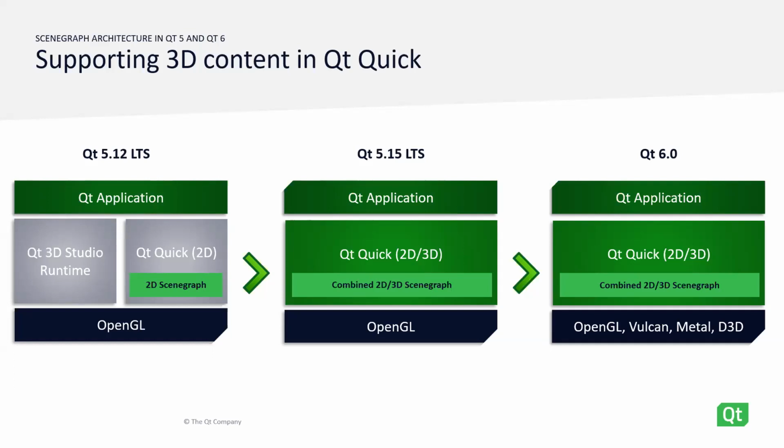So in Qt 5.15, the basic architecture is the same as in 5.12, but in 5.15 there is an optional new scene graph which is combining the 2D and 3D into one architecture. That's still based on OpenGL, and that's optional in Qt 5.15, and that is going to be the core of the graphics architecture in Qt 6. And in Qt 6, it also is natively integrated into the underlying architectures, be that OpenGL, Vulkan, Metal, or DirectX in the Microsoft Windows world. So that's the evolution of the scene graph architecture from 5 to 6.